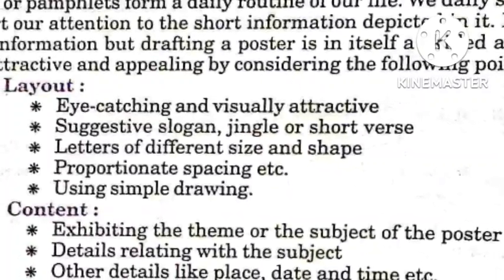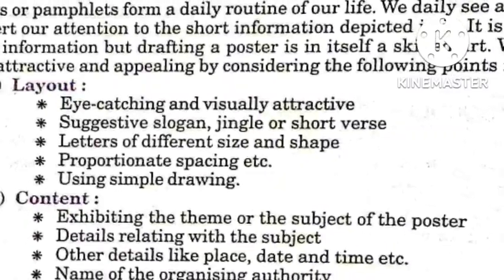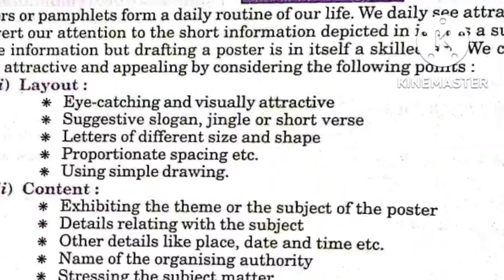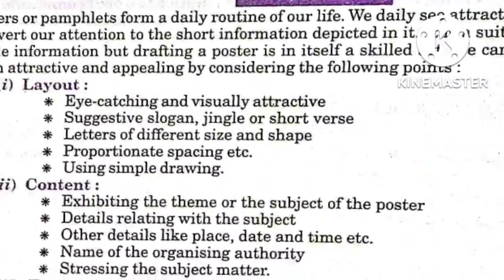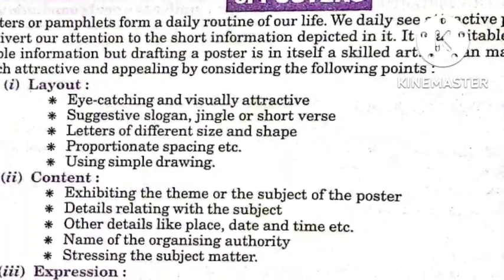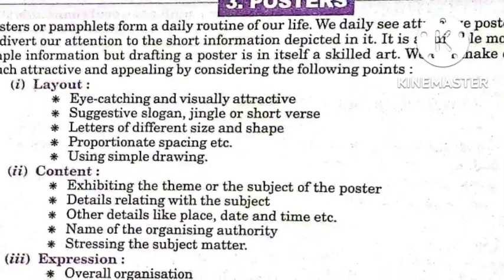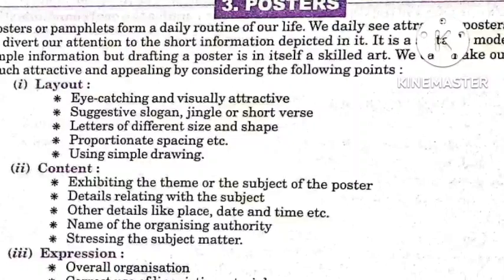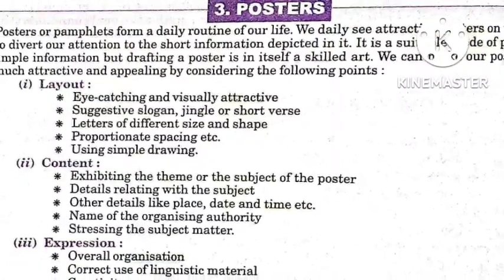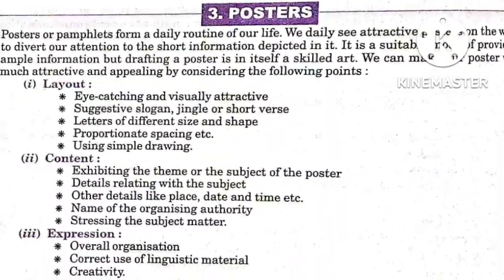Let's read some rules. Under the layout section we have some points. It should be eye-catching, like I said, visually attractive. You can use illustrations, suggestive slogan, jingle, or short verse. It could be an idiom or a sort of metaphorical, something attractive, a slogan or a verse. Letters should be of different sizes and shapes, proportionate spacing. Use some simple drawing.